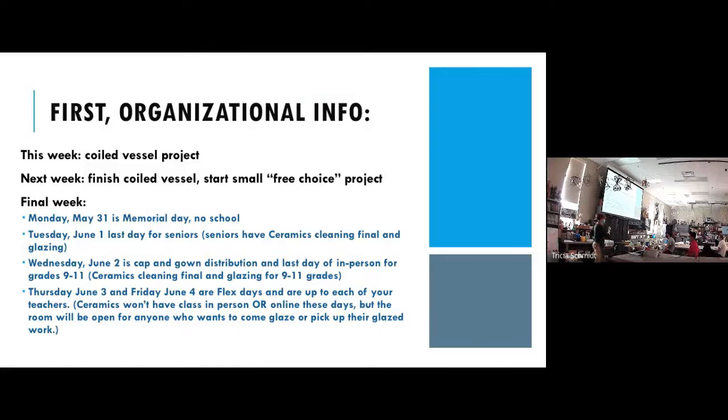You should have all projects done at that point. So seniors are going to do some cleaning, and that's your final, helping participate in cleaning the room or tools or whatever. And then also seniors, you can use your time to glaze that day as well. Everybody else will have a glazing day that day.